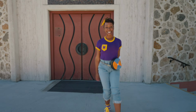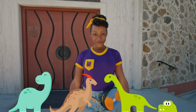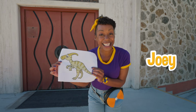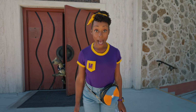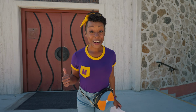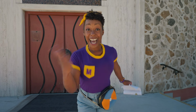Meekah! Hey, it's me, Meekah. I'm here at Raymond Alf Museum in Claremont, California, where they have dinosaurs. I need your help. I hear they have a baby Parasaurolophus here named Joey. That looks just like this one. She lives here at the museum and I can't wait to meet her. What? She's right behind me? Where? Oh, you're right, that was her. Let's follow her and learn about other dinosaurs too. Maybe we'll meet some new dino friends. Come on!